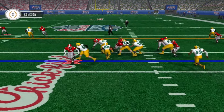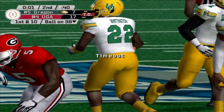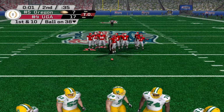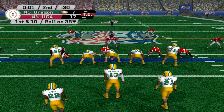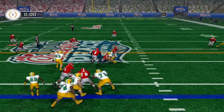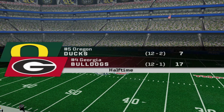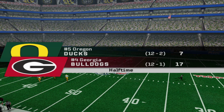Oregon comes out of the shotgun. They go with a run. Past the tackler, and down he goes. Oregon takes a timeout. First and 10, ball on the 38. Oregon comes to the line with three wide, drops back to pass with the throw. Complete. Davis lays it on him. Folks, let's pause now as we've reached the end of the first half. Our score at halftime, Georgia 17, Oregon 7.